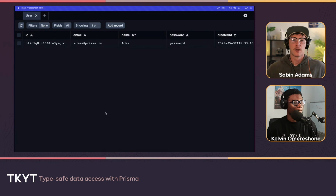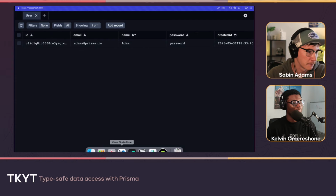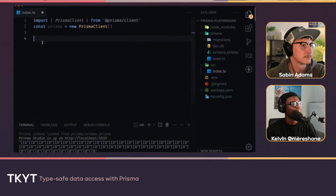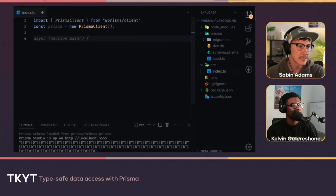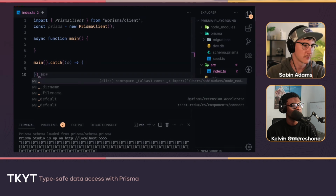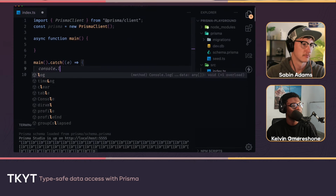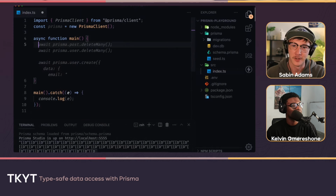Sweet. And I think where we'll go next with this is, now that we've seeded our data, we can start using the Prisma client to query some of it. So let me see if it'll let me open my code again. Back in this index.ts file, we had started to import Prisma and instantiate it. So that looks like it's done. I'll do the same starting thing here where I'll create a main function and run it. Then within here is where we can start playing with the different Prisma functions.